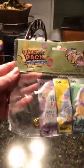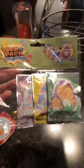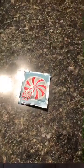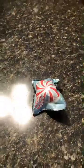So these are called Whack-A-Packs. And right now, like I said, you can find the Easter version. But I have some Christmas ones left over, so I'm going to do these. They're similar to the other one I did where inside of here, there's a little packet of a solid, like a powdery thing, and there's also some liquid. So you just take and you hit them. Oh, you can hear that one really good.